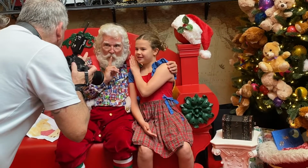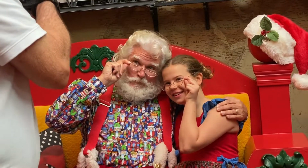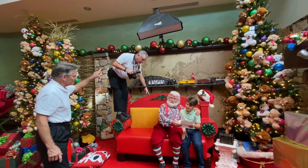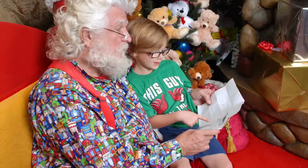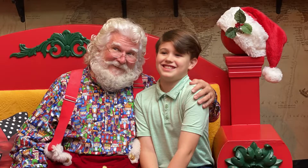The year we were there, they did allow parents to take their own photographs as long as you didn't get in the way of the professional photographer. While I did take some pictures of my own, I was so impressed at the variety of shots that they took of the kids that I went ahead and bought the digital download as well as some prints.